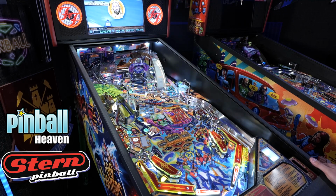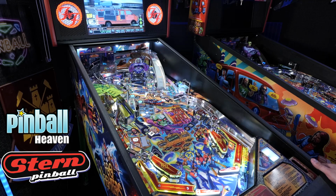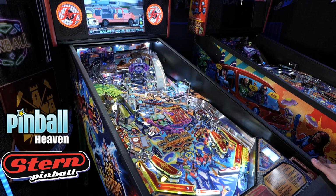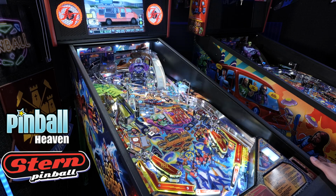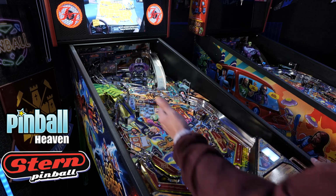You can see that upper flipper shot, it really is very rewarding. And there's that loop shot I was talking about, the upper flipper again. There it is, it's a really satisfying shot. So the posters lock the ball into place.